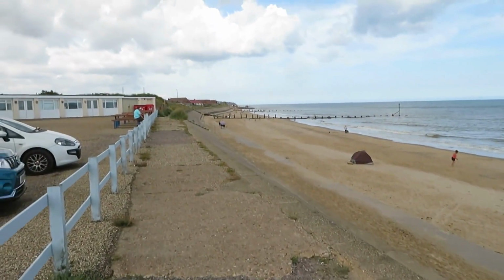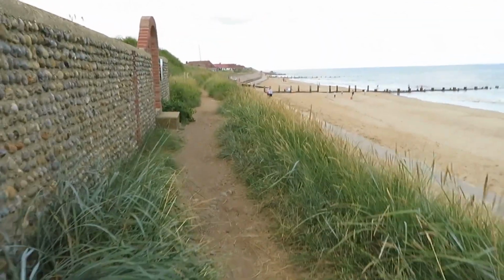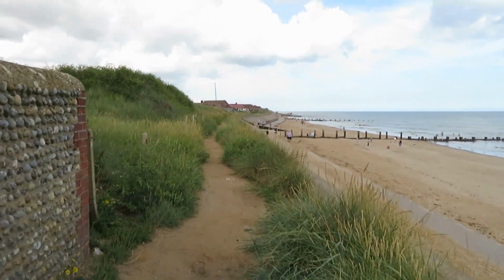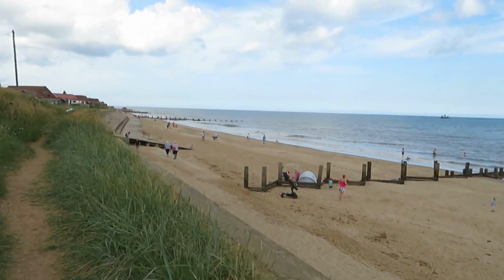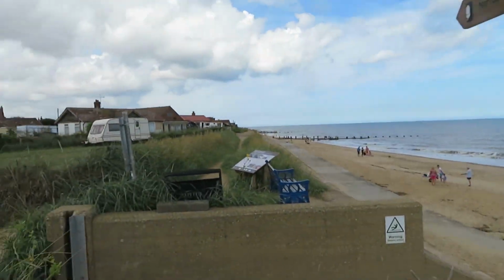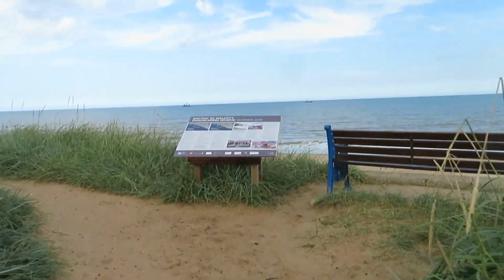Carrying on this bit of front, which goes into more like a proper footpath here. The typical Norfolk stone wall. Churches all like this. Coming to a different variety of sea defence along the front. Instead of steps, it's the slope. There's another sign here. I think it enables us to carry on along the top there. So across this pullover area and onto the other side, which is here.